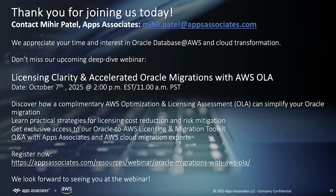Please join. And we'll deep dive further into the OLA process and how the OLA process, which is funded by AWS for partners like Apps Associates, helps you take advantage and determine which services within the AWS portfolio of services make the most sense for your Oracle, VMware, Microsoft, et cetera workloads.